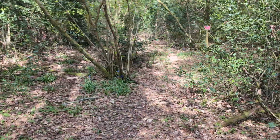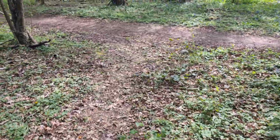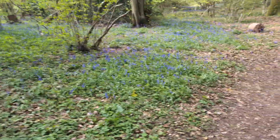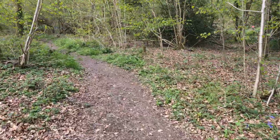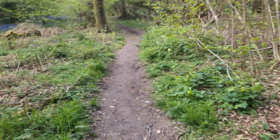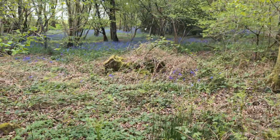We are back to the main path, next to our little patch of garlic. And that is pretty much the whole woods. Into the little play area that way. There you go, just look through there at those bluebells.